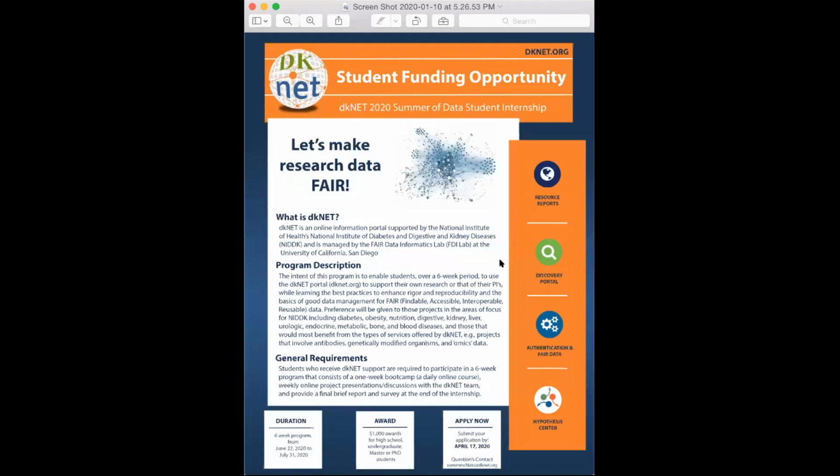The 2020 dkNET Summer of Data Student Internship Program is accepting applications. The internship is designed to provide students an opportunity to use the dkNET information portal and resources for their research project. Students will learn the best practices to enhance rigor and reproducibility and learn the basics of good data management by following the FAIR data principles.